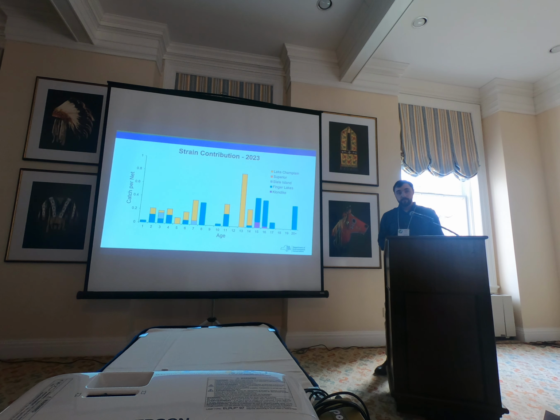Another way to look at this is strain contribution. We have 5 strains that have been stocked over the last 20 years, shown here on the right-hand side. And the 2 I'm going to point out are the Lake Champlain and the Finger Lake strains. Those are the strains that we found to have the best success of getting to adulthood, or the best chances to get there in the current Lake Erie system with the current sea lamprey situation.